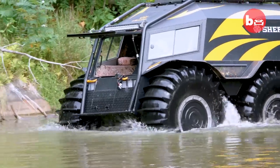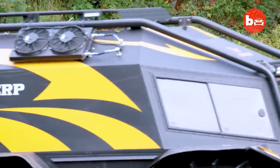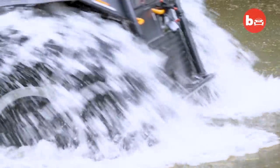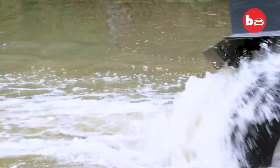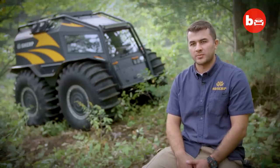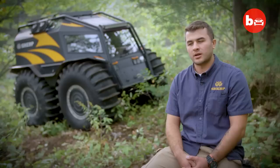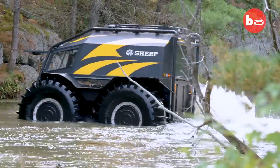Eight years ago, the team at Sherp decided to put their years of all-terrain vehicle construction experience into an exciting new project. In 2012, that was a prototype. After that, they started mass production in 2015. Since 2017, we sold over 200 units in North America, and we have 6 dealers in Canada so far and 15 in the US. Well, the Sherp is built in Ukraine, and we assemble it here in Canada.